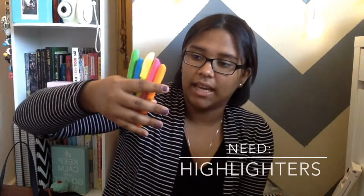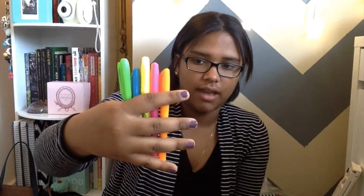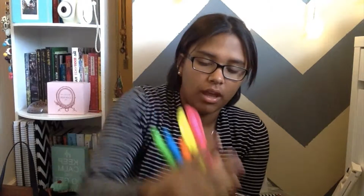I've used both. For review, highlighters, skinny, nice Sharpie highlighters are great. I use all the colors that are for each class, and yellow because you always need yellow. These are the Sharpie ones that I got this year because they're skinny and they're light.